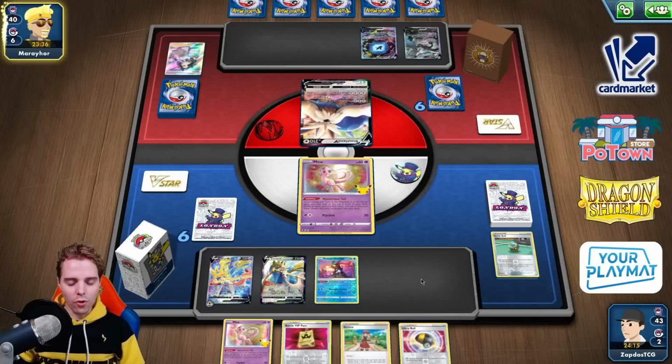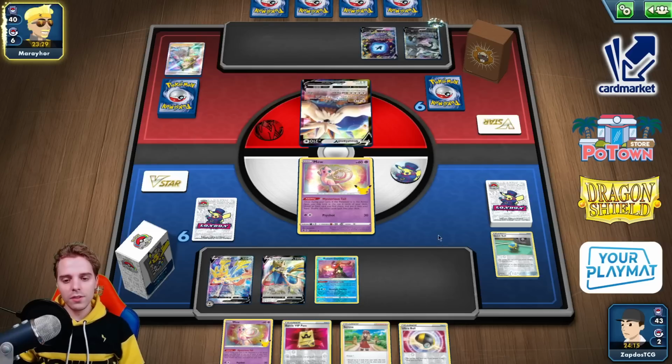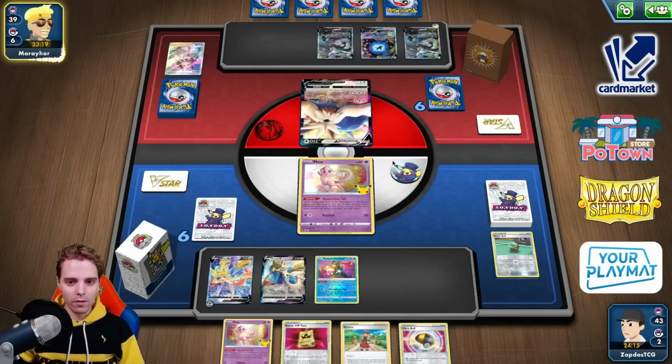Serena is here. We can Crobat. Ultra Ball, Crobat. Draw some cards. Maybe find Saucer. There's only one Lugia in play though. Are they gonna go for 2 Lugias? They are gonna go for 2 Lugias. Okay, fine.